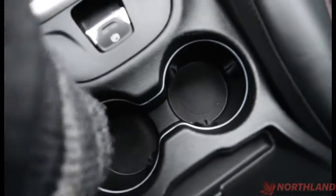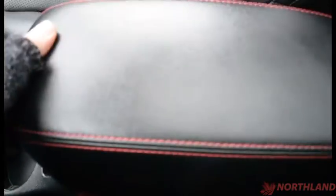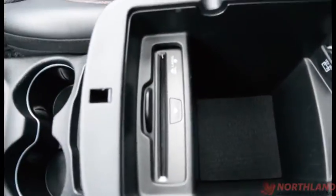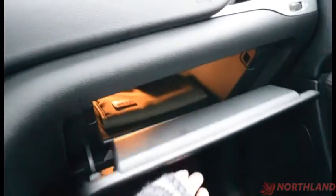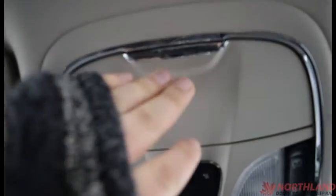You have your cup holders here. And then you have your armrest, which doubles as a storage container and is dual layer. So you got your bottom one here with your CD player and a couple plugins right there. Then you have your glove box over here. Very nice. There is your owner's manual in there. And then up top here you do have your sunglass holder.